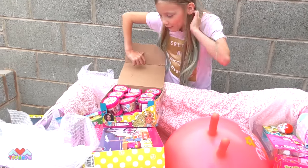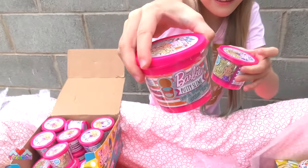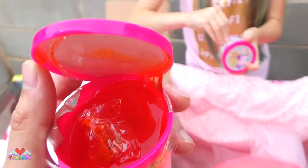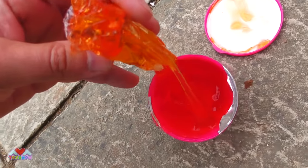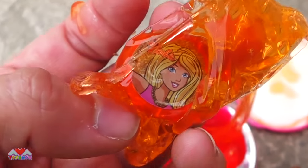Whoa, do you want to choose one, guys? Here you go. Ooh, it's got a ring in this one. Oh my gosh, I can't open mine. Oh, slimy. Let's see. Oh wow, Dad! It's got a real slimy one. Yeah. Oh look, it's a Barbie ring!